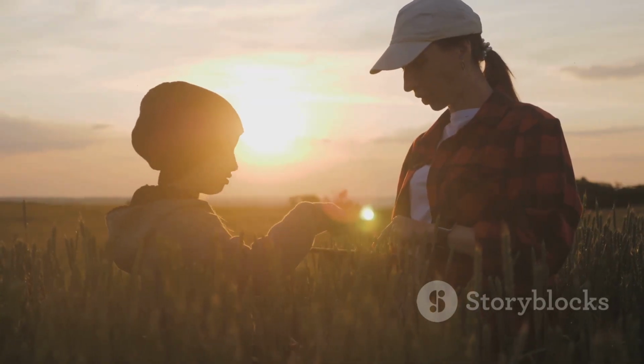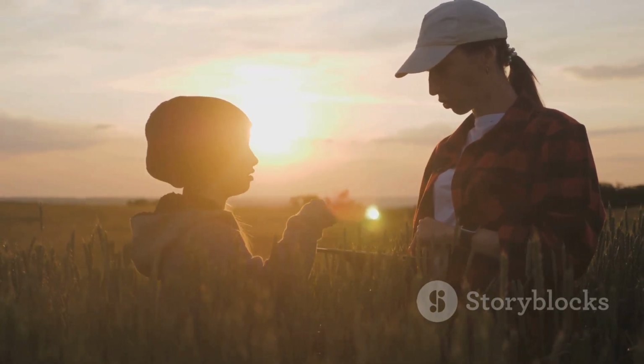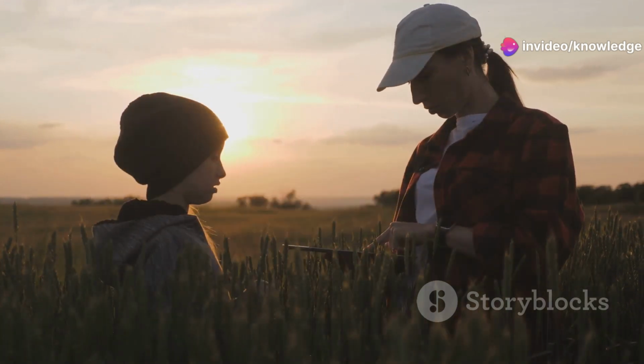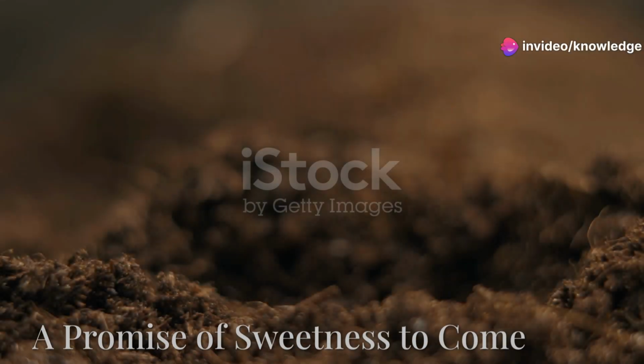The wisdom and techniques honed over decades are shared within families, ensuring that each new generation is equipped to continue the legacy of producing bountiful harvest.